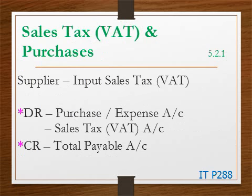In most businesses, businesses which are sales tax, VAT, registered, part of the amount that is due to the supplier is input sales tax, VAT, which is charged by the supplier to the business. Input tax is a decrease in the liability to pay sales tax, VAT, to the authorities. So the double entry is debit the purchase or expense account, debit the sales tax, VAT, account, and credit the total payable account.